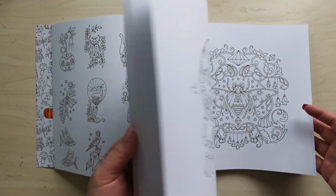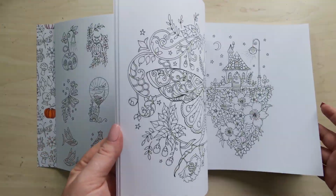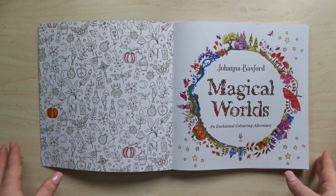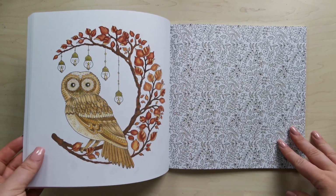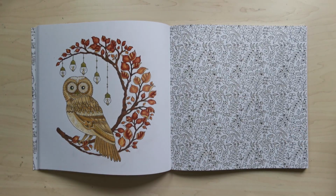So I'm really excited, and I'm using my Derwent's Coloursoft 24 set in this book to kind of test the colours and the pencils, because I haven't used them before. They are new to me, so I'm testing them to see how I like them compared to other pencils. I'm basically trying to find a Prismacolor dupe. But to be honest, that's another video in itself.